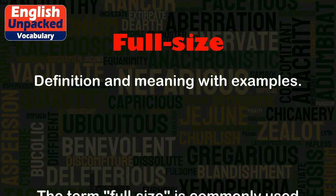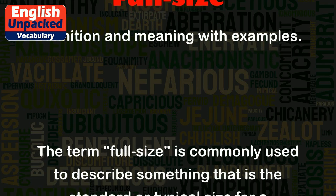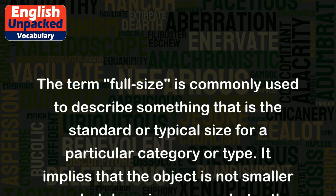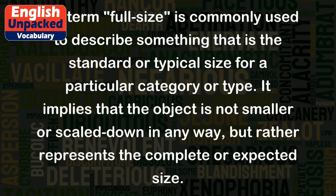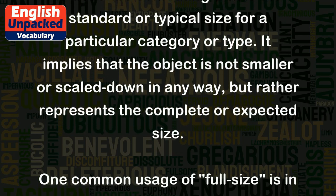Full size. The term full size is commonly used to describe something that is the standard or typical size for a particular category or type. It implies that the object is not smaller or scaled down in any way, but rather represents the complete or expected size.